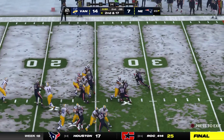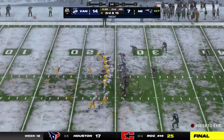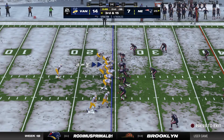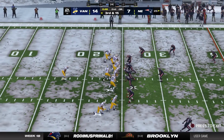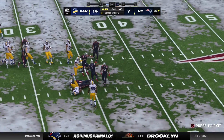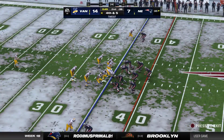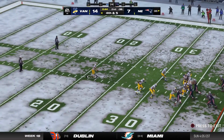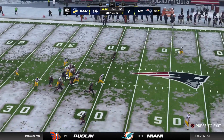On second down, it's Leonard. And he'll take this one up close to the 25-yard line. Now the Patriots going to use one of their timeouts as they get the stoppage with just under 50 seconds remaining in half number 1. Now the Patriots will use the second of their timeouts as the clock will stop with 45 seconds to go in the first half.